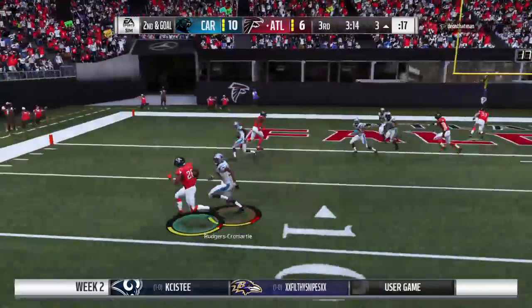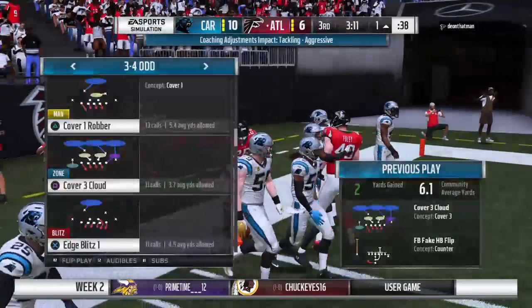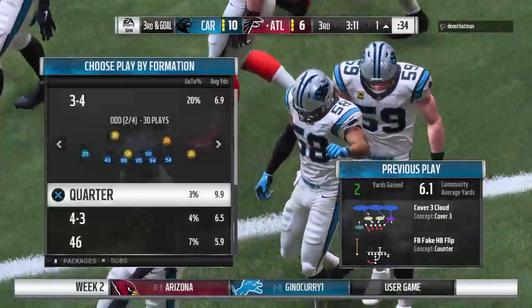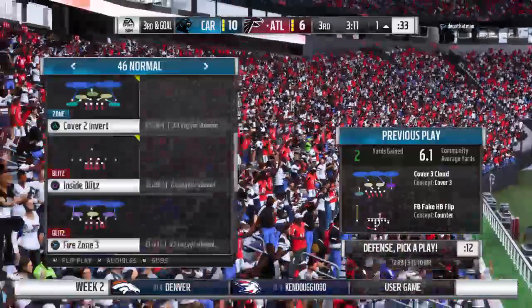It's Coleman here. They give him 2 yards officially, and now it'll be third and goal. Well, he did get a taste the previous week. He got into the end zone, trying his best to get there in this game. So far, he's been denied.